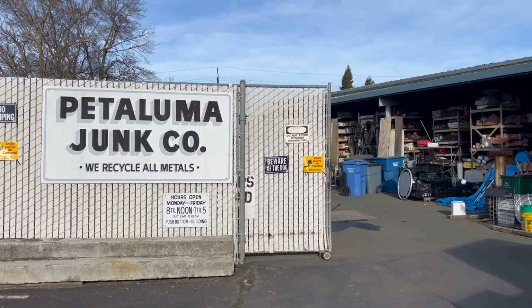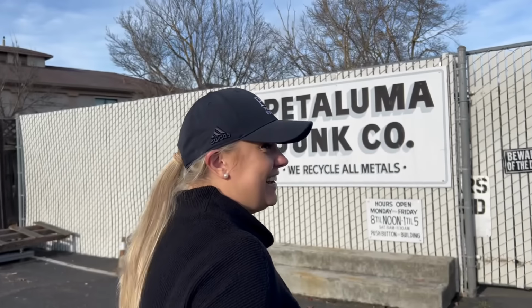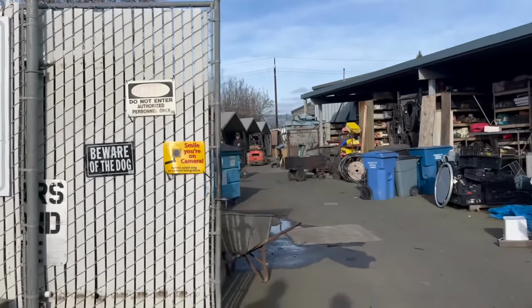So this is it. But it says recycle. Did you take me to a recycling center? I'm sorry. We went to the wrong place. It was a recycling center. She was nice about it. We were in the right parking lot initially and we thought it was wrong. So now we're going to the correct parking lot.